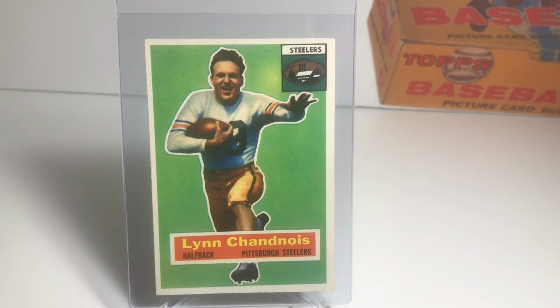And if you watch any old Pittsburgh Steeler films on YouTube or anywhere else, you'll see him getting a lot of carries and scoring a lot of points and touchdowns for the Steelers during that time.